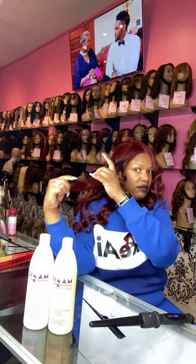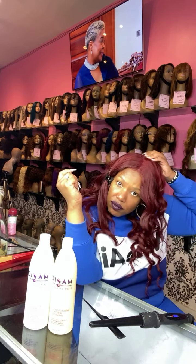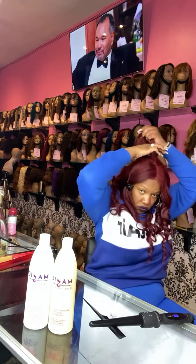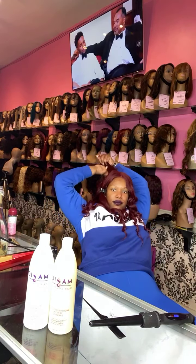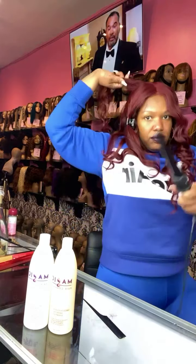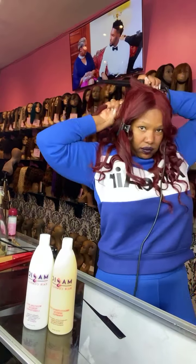Okay, let's see. Red has a bang, so for some reason that's calling me. That one is not pressed out, so you might not get the true look of it. Oh, but it's a kinky straight. I'm gonna take it down to kinky. Yeah, I think that's cute. It's a bang. So you can just cut bangs? Yeah, that big, and a kinky straight.